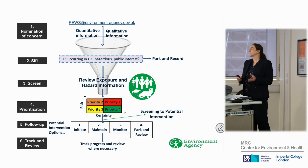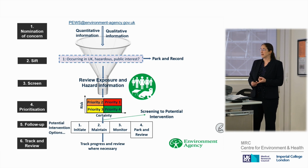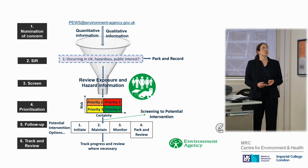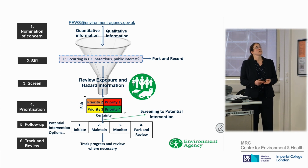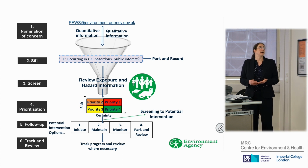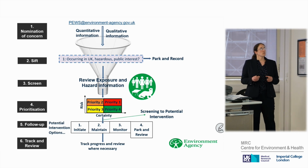So once we've got substances nominated, we also feed in our own quantitative and qualitative information, both from our own monitoring, and we feed in information from things that we see in the scientific literature. We scan a subset of the scientific literature in terms of what we feed into the work. We feed in insights from collaborations with partners nationally and internationally, and we also feed in information from horizon scanning, both systematic and ad hoc. And all of that information gets funneled into the system.